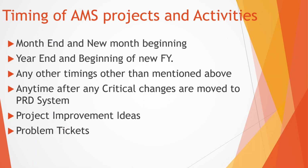They will usually be very complex in nature, very deep level, and detailed level analysis is needed to find out the root cause and to find out the resolution for it. And since they are very complex in nature by default, for such kind of issues a separate category is created, and that is what is called problem tickets.